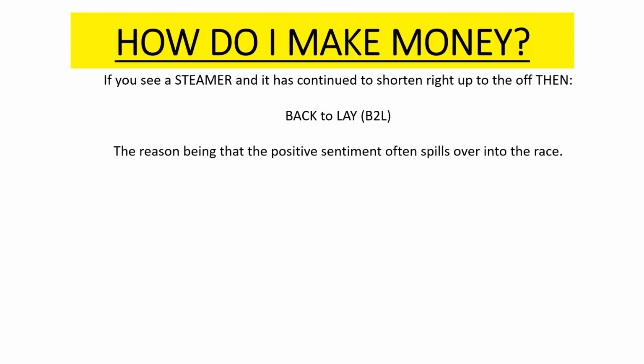So we've got this situation, which I've just described with the chart. It's a steamer that's continued to shorten right up to the off, then back to lay this horse, because actually the reason why it will shorten is because of that build-up of sentiment, that psychological effect in the minds of the punters. When it goes in play and goes into the race, they will look at that horse more positively in the race. So if it falls out the stalls, they'll go, oh, well, don't worry, it's a steamer, it's going to win. So it's fallen out the stalls, but its price won't shoot out. They'll say, oh, no, it's okay, it's going to win because it's a steamer. Whereas if you had a drifter, for instance, that fell out the stalls, well, its price would rocket out.